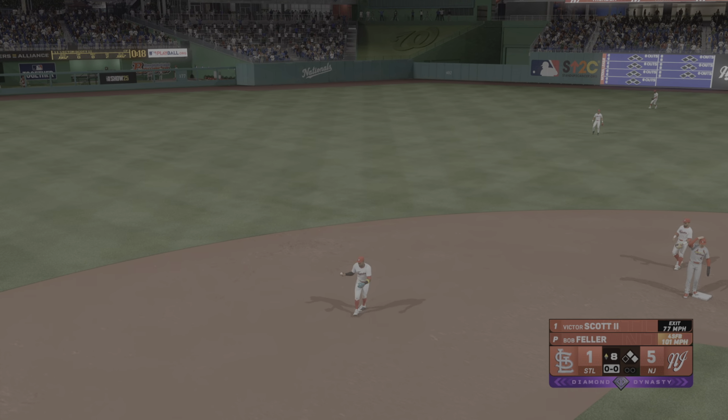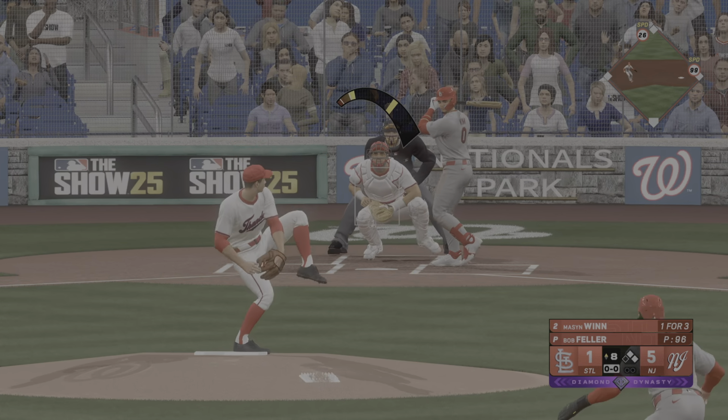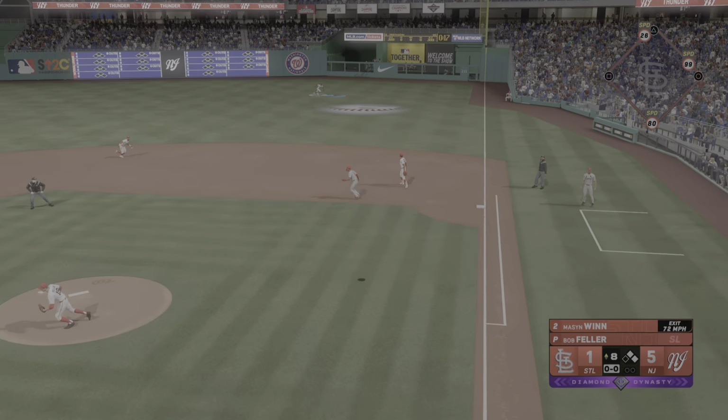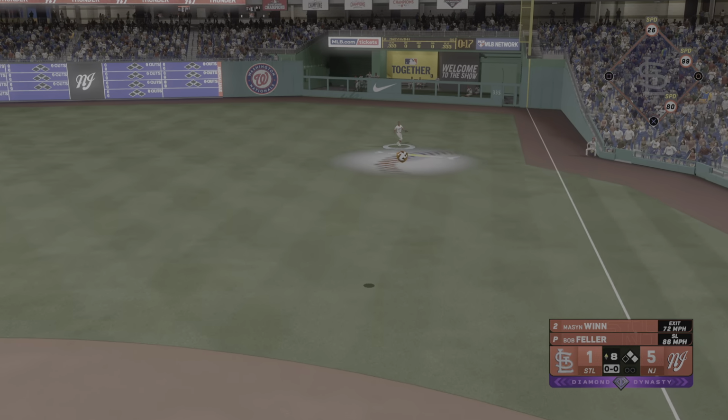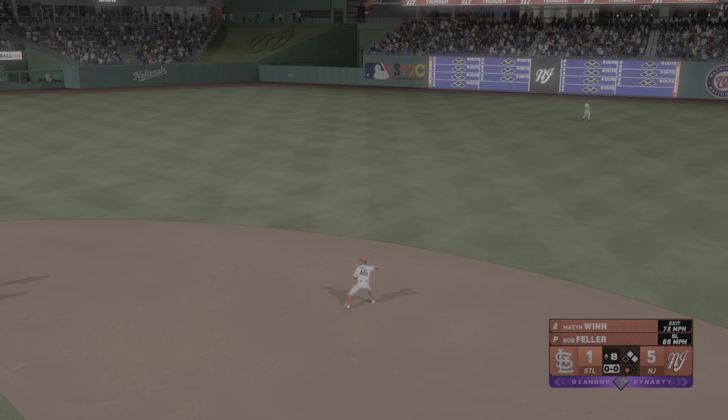Lead runner holds up. They're at first and second with nobody out. Mason Winn next up for the Cardinals. Swings and hits one in the air out towards right field. Davis makes the catch. One down.